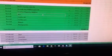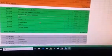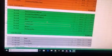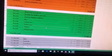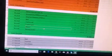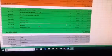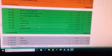They were approved for their hats, and the catcher's mitt and gear was approved. And again, this is something that the players may purchase, and then they were approved for the helmets and the pitching machine. And the main reason they were approved is it all came out to being under their budget.